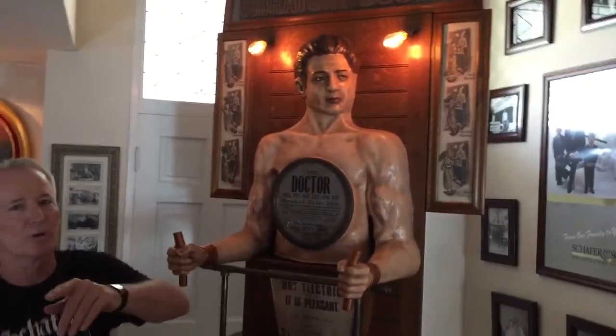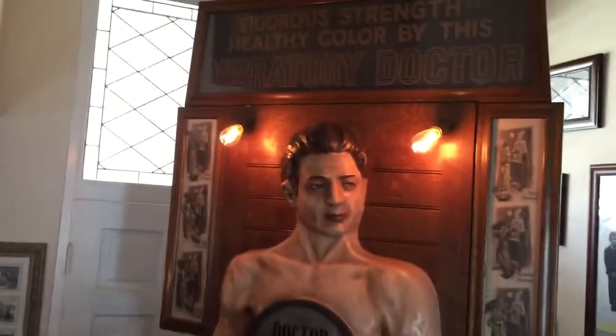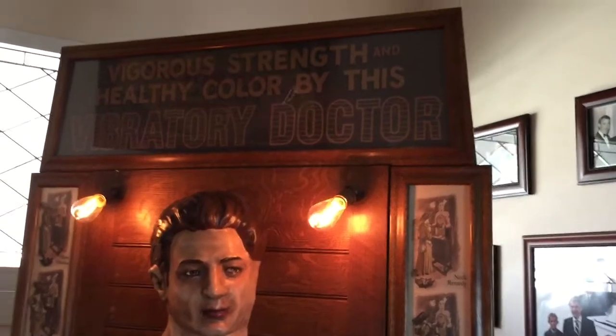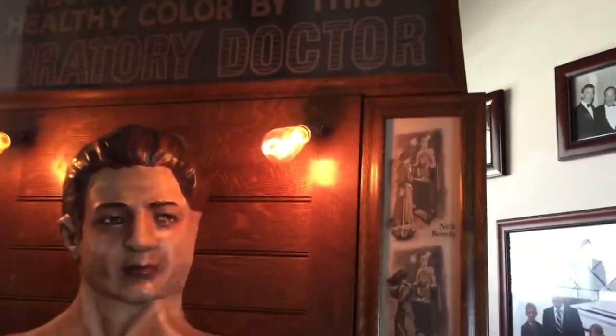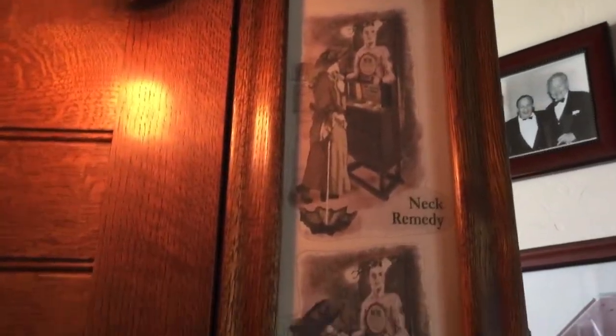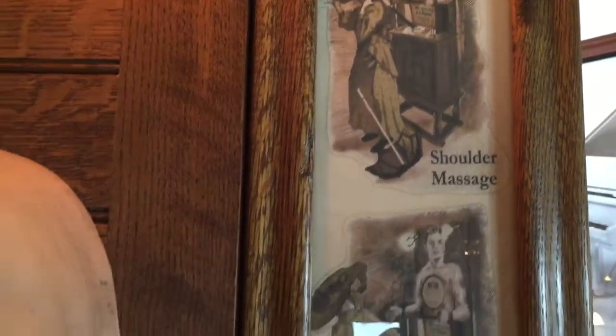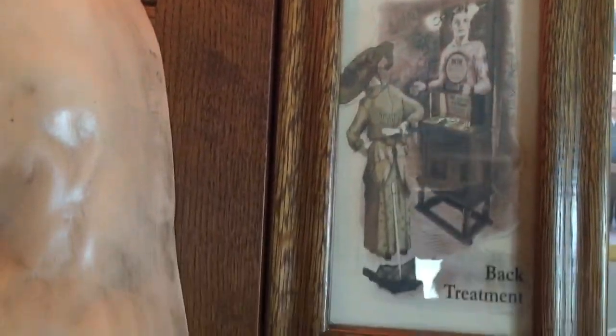Let's go up here and get a couple close-ups, Brianna, of these photographs. In the top, vigorous strength and healthy color by Vibratory Doctor. So this is an arcade machine. It's saying that if you use vibrators, it actually invigorates you. Clearly, once again, it's a gimmick machine, totally cool.